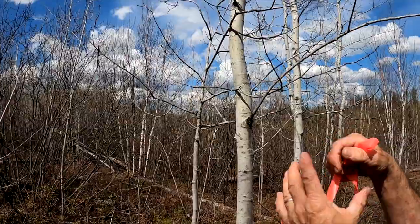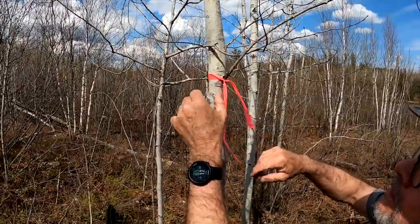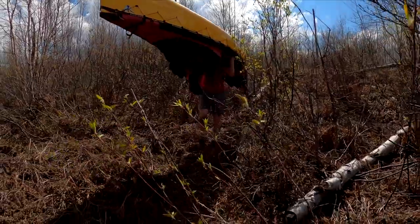Yeah. Cut a few of the branches, put a bit of marker tape down, blaze a trail for next time we come through this way. It doesn't need to be really clear, just needs to get the canoe through.